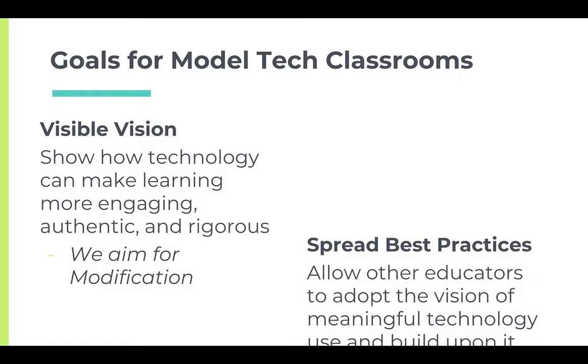So if we're looking at our goals for our Model Tech classrooms, it's that we have a visible vision for everybody in the district, and outside of the district, to be able to see where they can engage with how the technology can move instruction forward, again aiming for that modification level, and then also spreading of best practices. So when we have a vision that's out there, how do we let those best practices for meaningful tech use spread from teacher to teacher? And that's our goals for the Model Tech classroom.